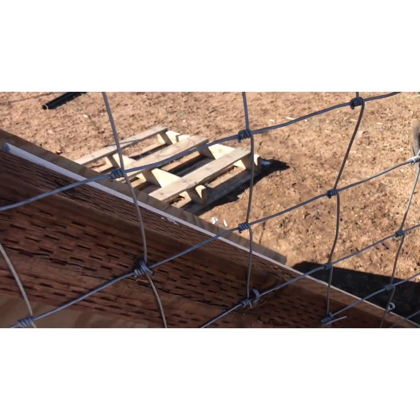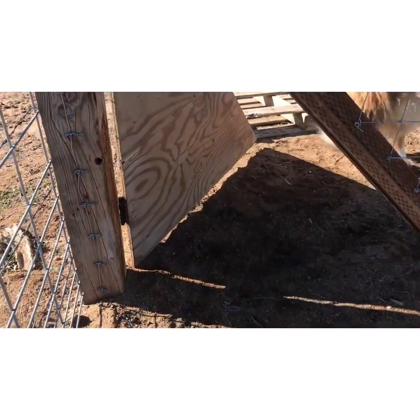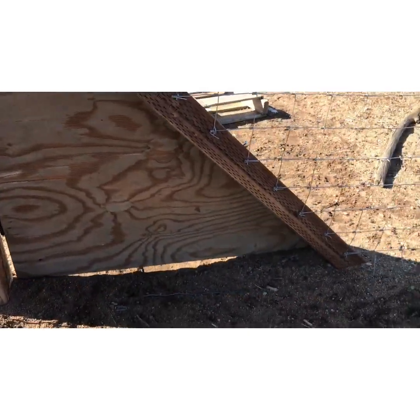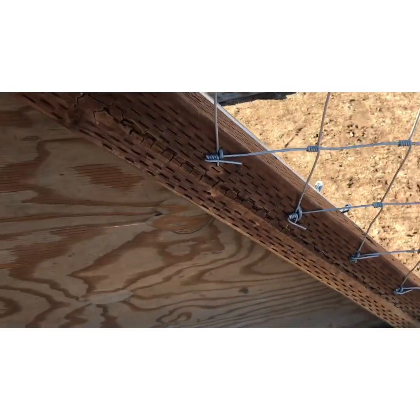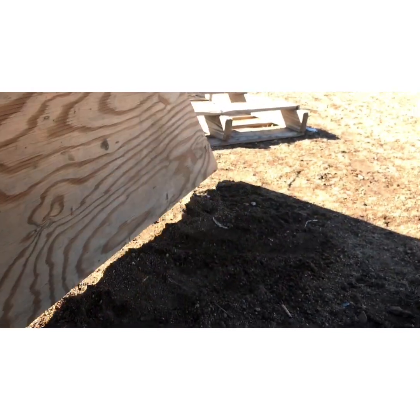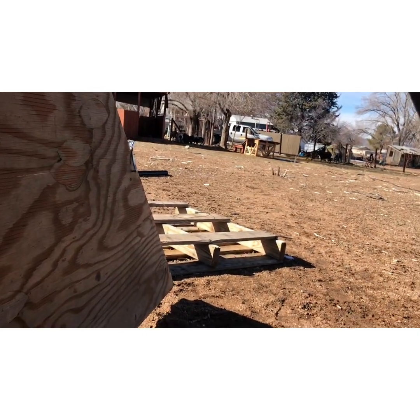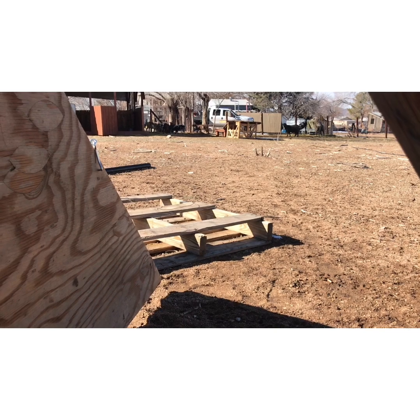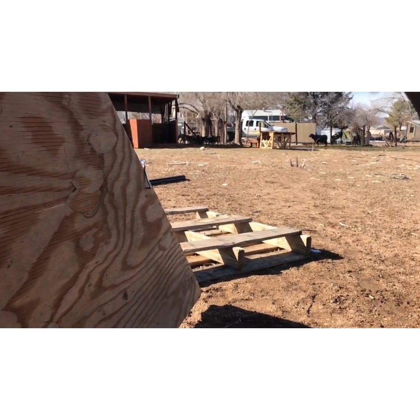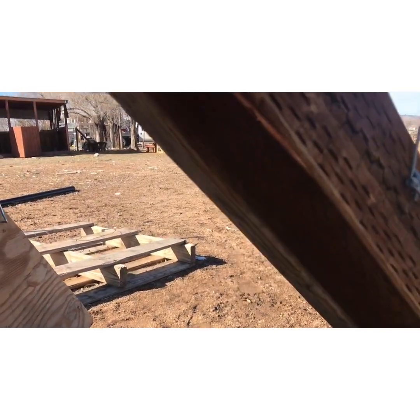and then you can just open it just like that. We have to prop it open, but that way the goats can get out to graze, but the cows cannot get into the goats' pen and eat all their food, or mess with the stalls. So it works kind of perfect.